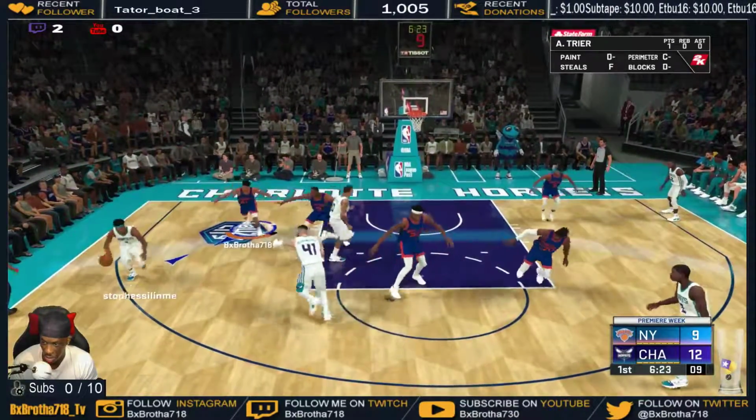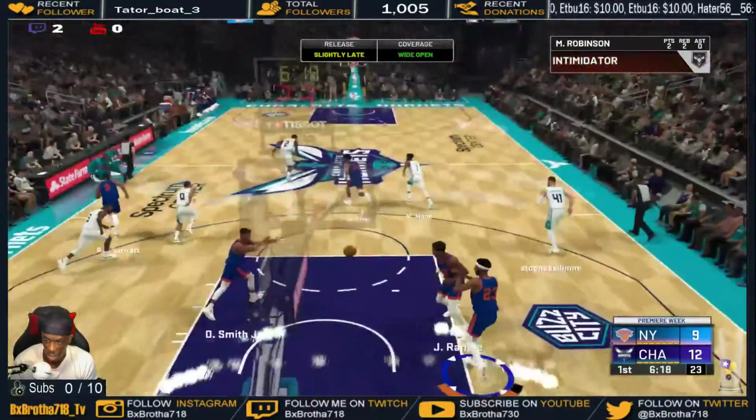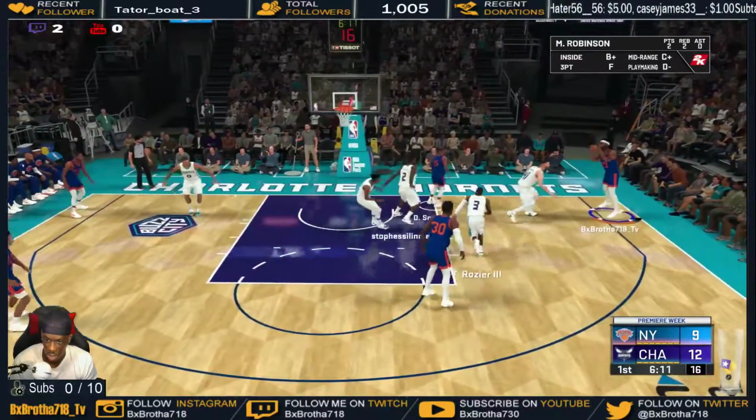Now, here's Monk. Uncovered. And it's wide right. It's off the rim. Boy, defense nowhere to be found, and neither was his shot at that time.